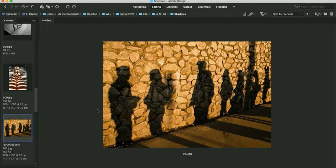Sometimes the shadows themselves are the image. You have to kind of figure out, based on what you're seeing, what the shadow is. Obviously, these are people, but who are they? Where are they? What are they doing? Why are they lined up that way? Again, we've got a little bit of a diagonal cutting across here, with lines coming in from the opposite direction. So the shadows actually act as leading lines to the subjects, which are the shadows on that wall.